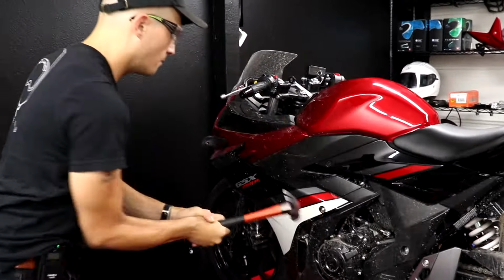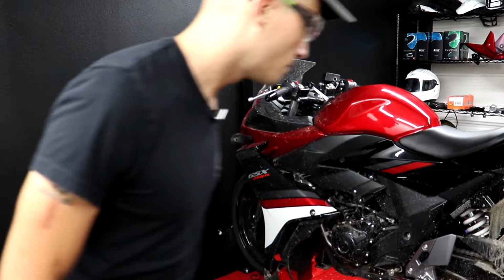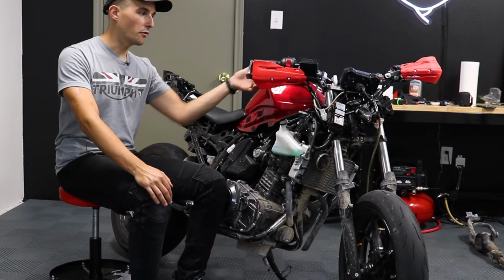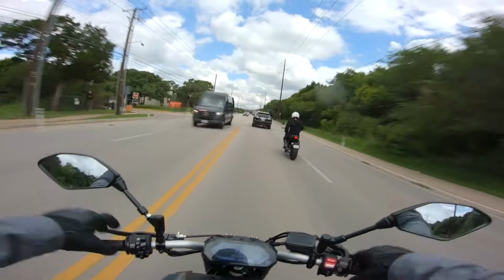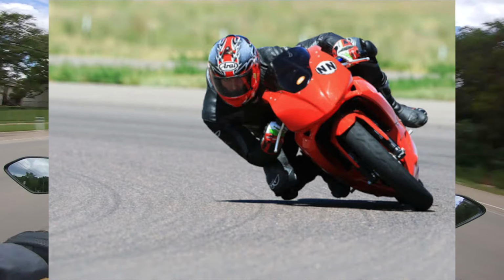Okay, so we've talked about things you can put on your bike to make it feel faster, actually make more power, but now we're going to talk about taking stuff off. That's right, number 5 is shedding weight on your motorcycle. By reducing the curb weight of your bike, not only will you be able to reach higher top speeds because your power to weight ratio goes up, you'll accelerate faster, stop quicker, and handle better. There's a reason why race bikes ditch stuff like headlights, taillights, environmental equipment, and heavy stock fairings.